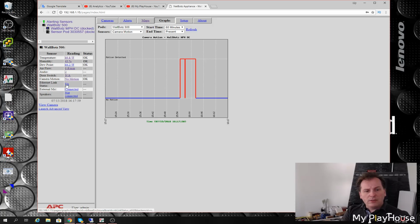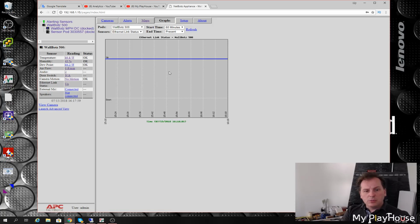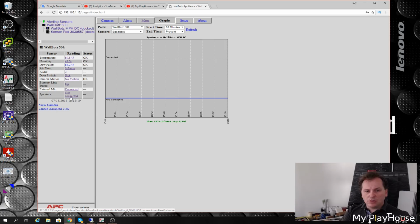Then we have the Ethernet link. Seems to be steady up. External mic connected. Yeah, it's connected, but it's just a dummy mic. So it's not a real mic that is in there. And there's external speaker as well, not connected either. So that's the sensors in it. Camera, temperature, humidity, and all the others.